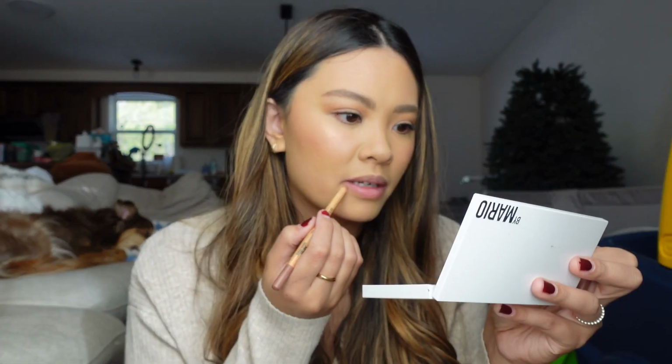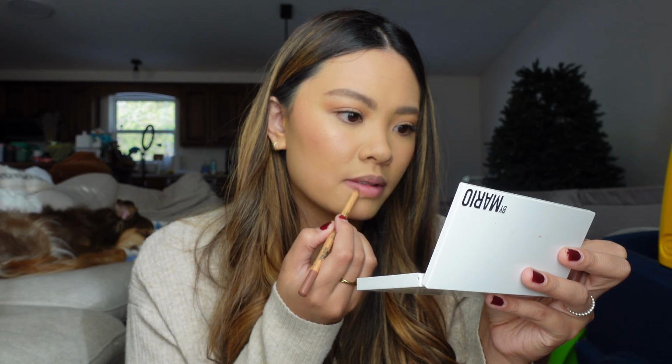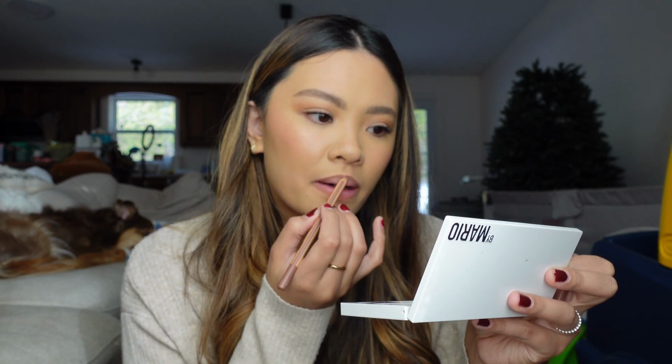Now for lips. This is the Makeup Forever lip pencil in the shade Anywhere Caffeine. You may have seen Hailey Bieber use it, but I am obsessed with Makeup Forever's lip pencils. This one is like my lip shade, but better. It just makes my lip color pop out a little more.